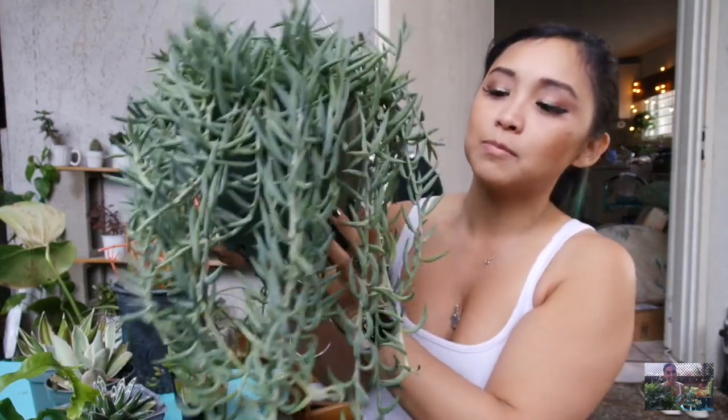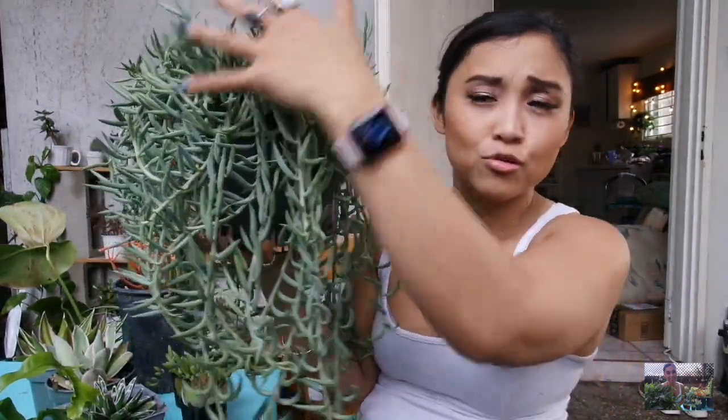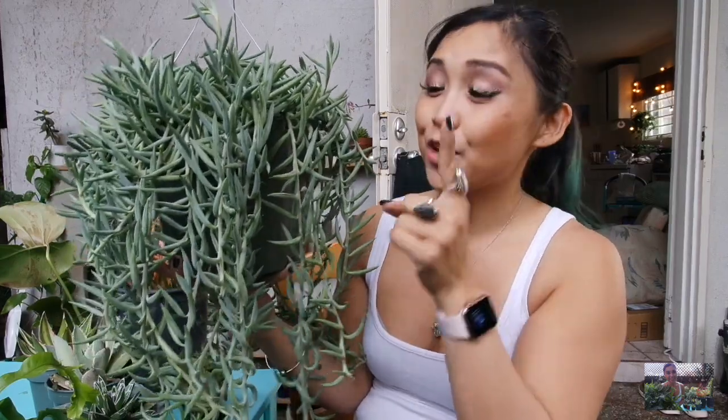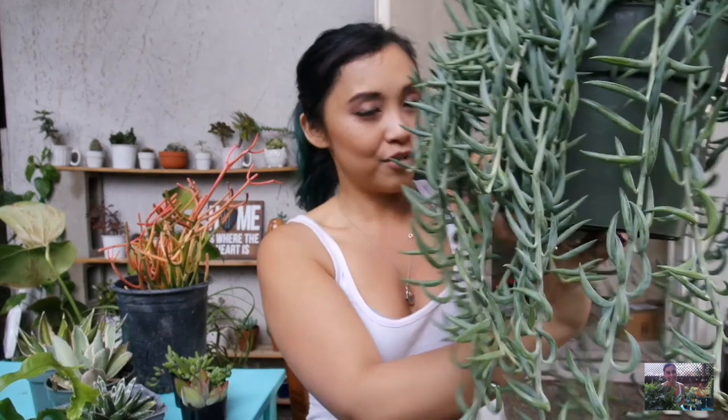Let me know down in the comments below if you have the fishhook plant. I absolutely love any type of draping plant, and I can't wait. Maybe I might go ahead and put this next to my string of bananas. I think that'd be super cute. Yay! What a great find, right?